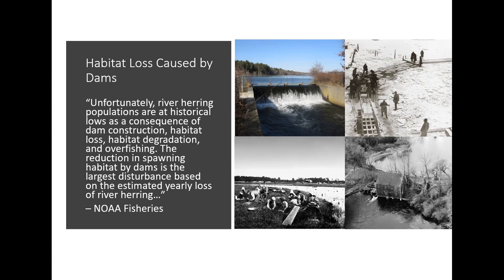So historically, dams were built for a number of reasons, whether to be ice ponds, whether to support mills or cranberry bogs, even on Long Island. However, a lot of these purposes are no longer needed. So as part of this process, we really need to rethink the dams across the island and what they're doing ecologically to both the system as a whole and these particular diadromous fish species.